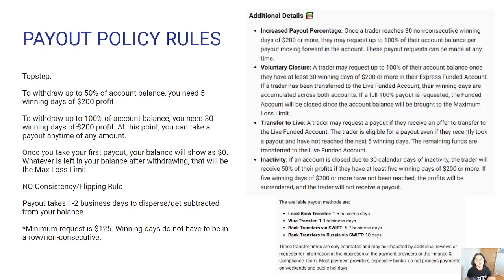To withdraw up to 100% of the account balance, so if you have $2,000 in profit, if you want to withdraw the full $2,000, you would need a total of 30 non-consecutive winning days of $200 profit. Once you reach the minimum 30 non-consecutive winning days, at that point, you're able to take a payout at any time of any amount that you like. So that's a pretty darn good, like 30 days, that's a month and a half if you look at trading days per se. So it's pretty quick. You're able to start withdrawing the full account balance.